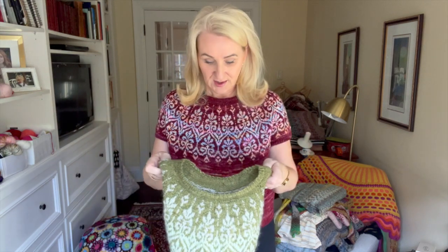And that Art Nouveau is designed by Eleanor Mortensen, and it is a really, really nice pattern. So if that's something that interests you, give it a try. You won't be disappointed. It's such a lovely, fun knit. So without further ado, sit back, relax, and enjoy the show.